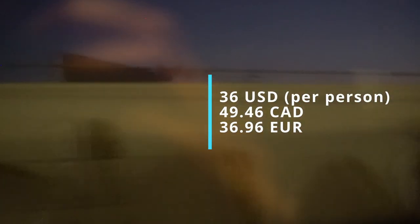So, how much did this trip cost? Well, this trip cost about $36 per person, which, in my opinion, is not that bad as far as Amtrak prices go.